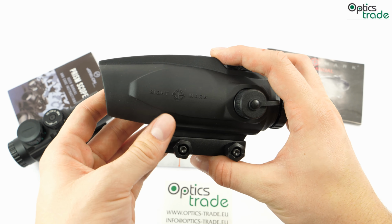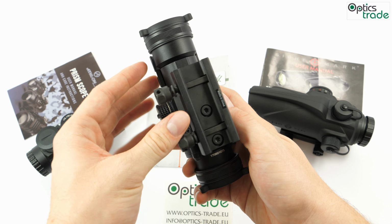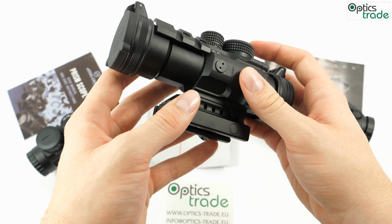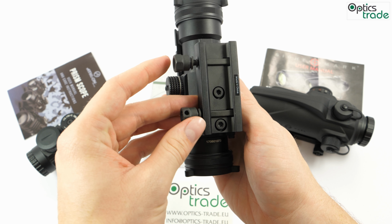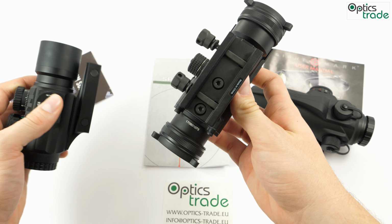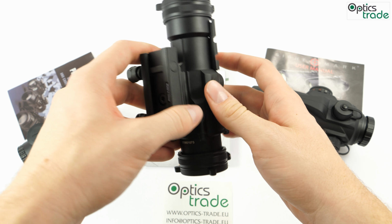Prism scopes feature fixed magnification, which is either 1x, 2.5x, 3x, 4x, or in some rare cases, 6x. The three scopes that I have here today all feature 3x fixed magnification. In most cases, these will have a Picatinny mount underneath. All of these three have it.